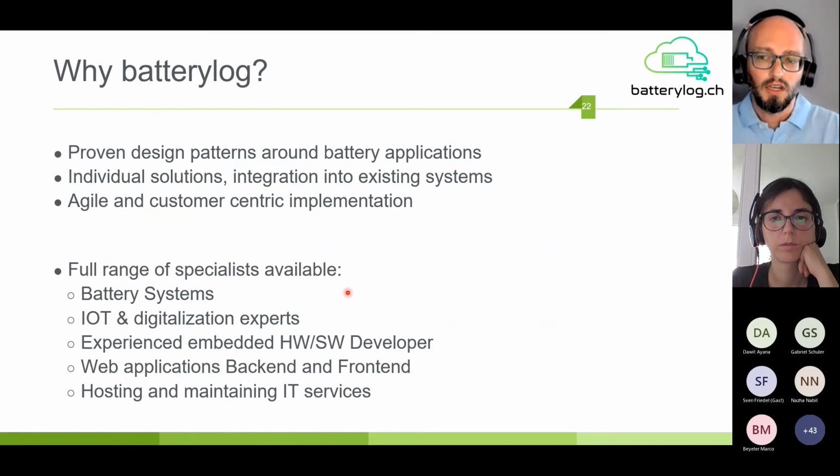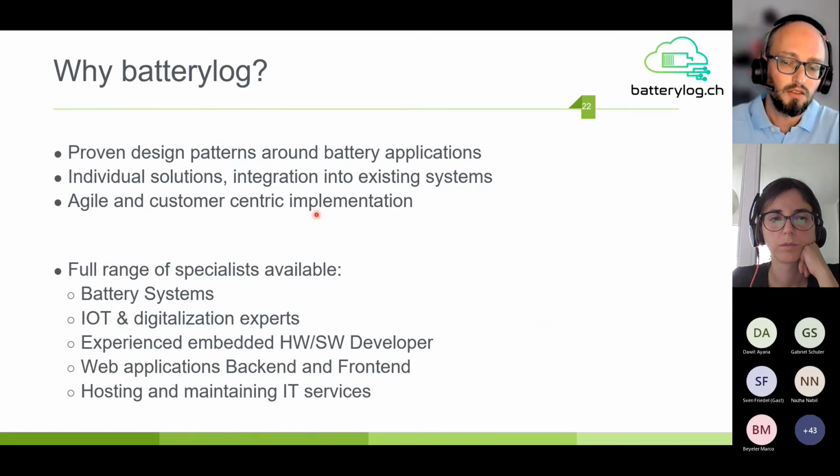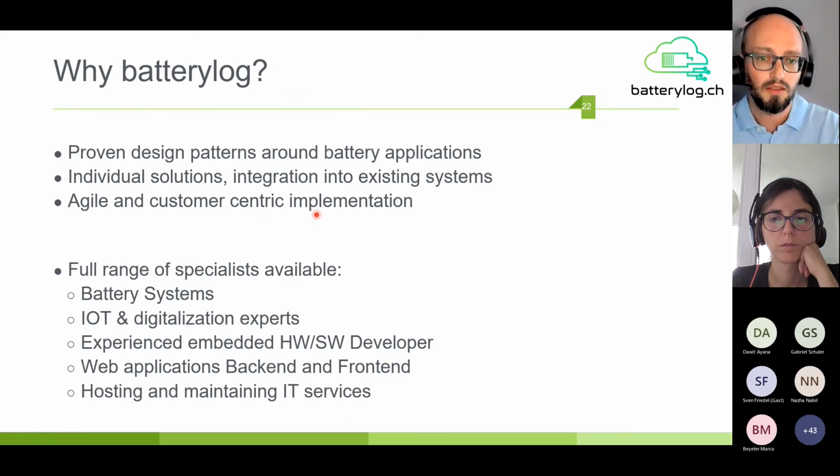Why Batterylog? We have proven design patterns around battery applications, so that's mainly what we do, software for battery systems. We develop individual solutions. We're not just a platform. We really want to develop this together with the customer and build solutions that make the customer happy.